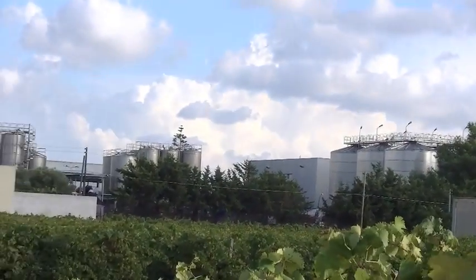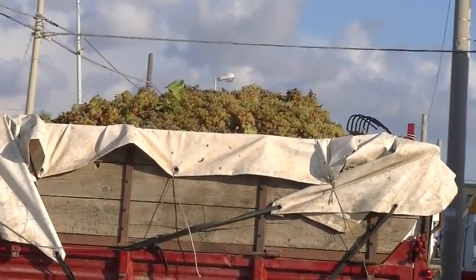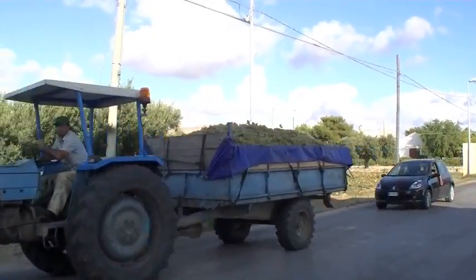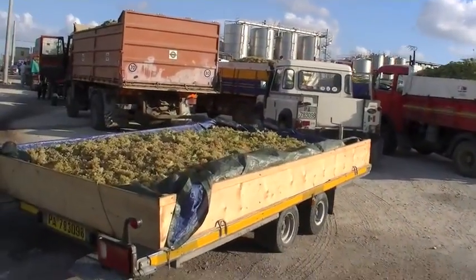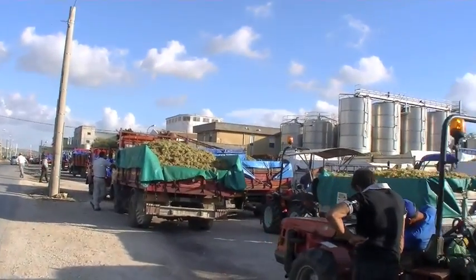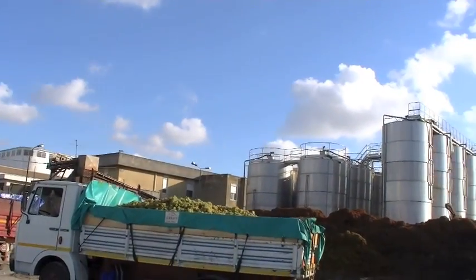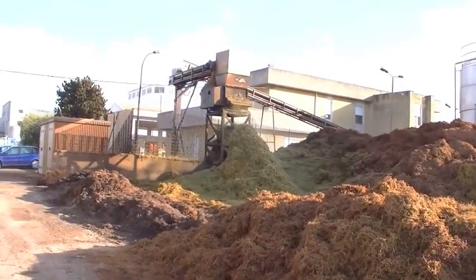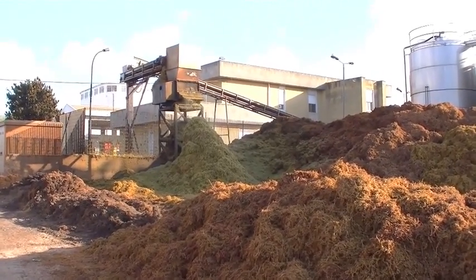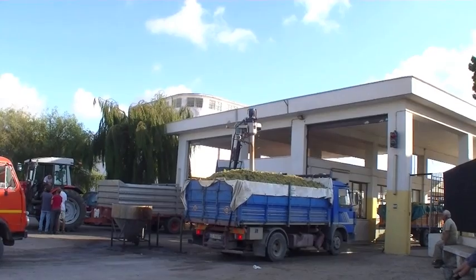This is a winery, and the trucks are lined up to take their turn to deliver their grapes. Notice how they've lined their trucks with plastic so all the grape juice doesn't leak out. You can see what they do with the grape stems. It looks to me like they're taking samples of the grapes of each truck.